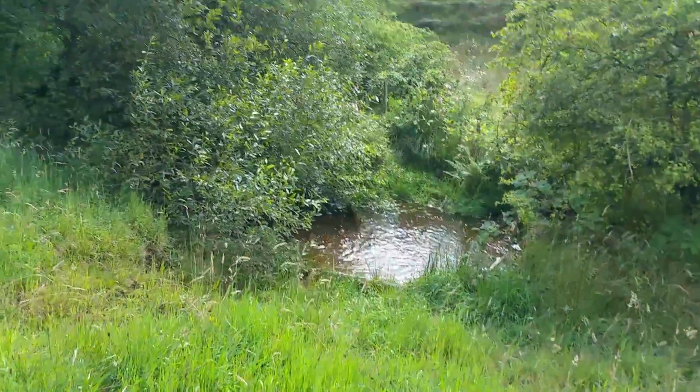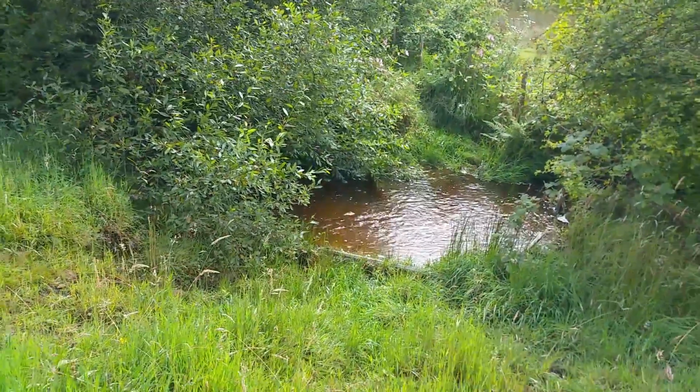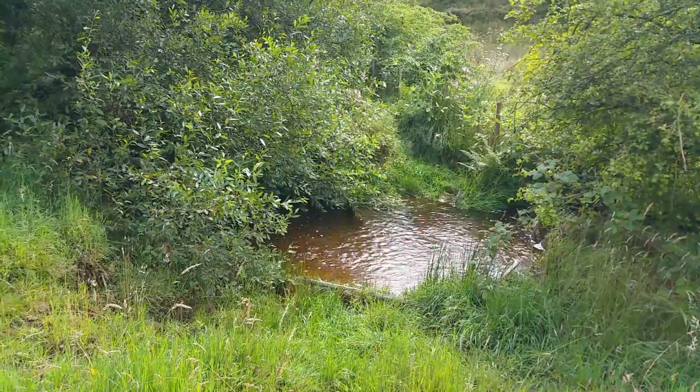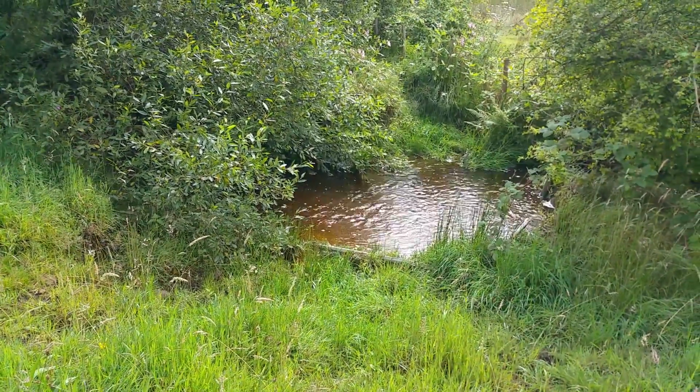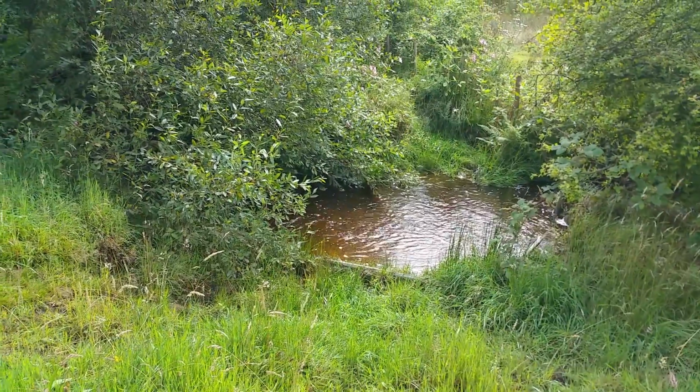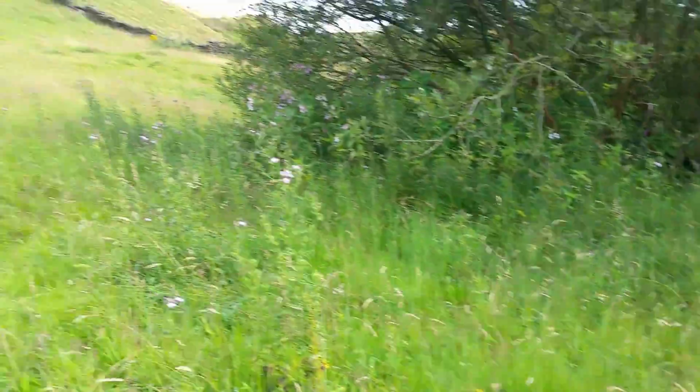Field's even got a babbling brook. Look, that will have gone to the mill pond. I think it's a bit swollen at the minute because everywhere's flooding. But when it's a bit quieter, I might have a little dabble in that. You never know, dibble dabble.